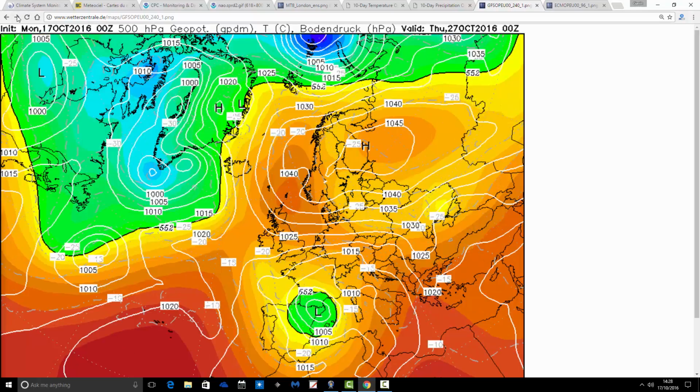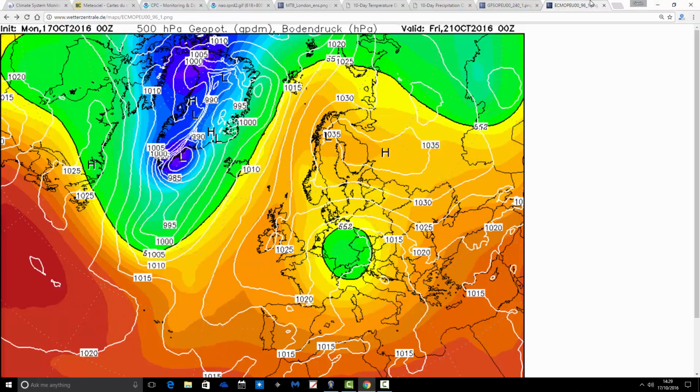But that low pressure by day 10, which is Thursday 27th of October, eventually finishes up down across the Mediterranean. It's in there across the Balearic Islands by Thursday 27th, and the east is firmly and well and truly back in from that Scandinavian high. Really, really unusual charts these for this time of the year.